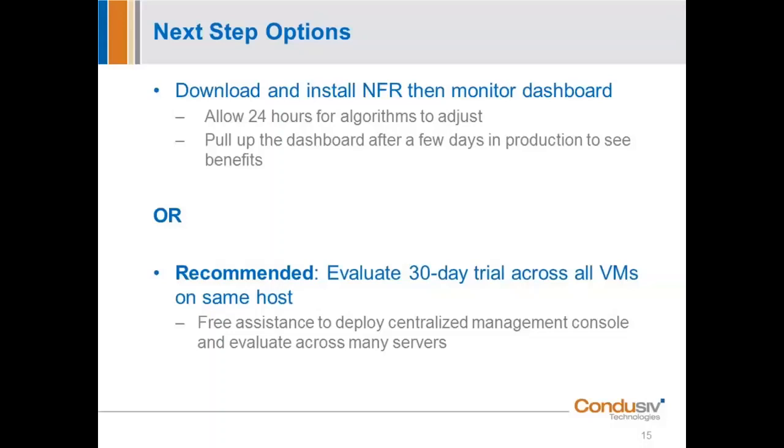Does the trialware work on physical servers? Yes, it can. And do I need a SQL Server account to install and run, or can it work with a local administrator account? Just a local administrator account works fine.